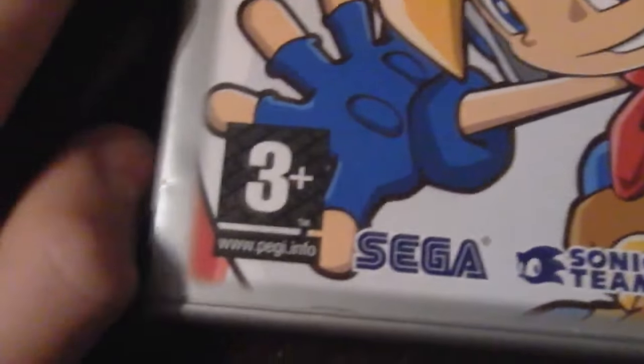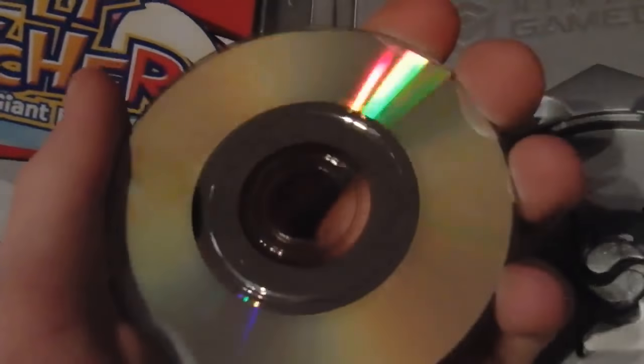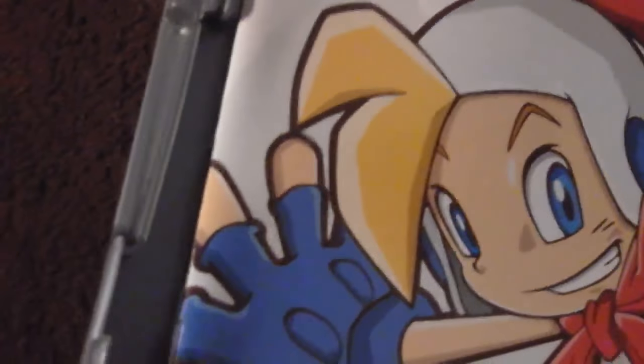And the next game I got is Billy Hatcher and the Giant Egg on the GameCube. Now this is in really good condition. It's a Player's Choice Edition. Now it's not in perfect condition, but for the condition it's in, it is really good. The box looks clean, and the disc also looks clean. And as for scratches, I can barely see any on the disc. So this is in really good condition, and it even comes with a manual. That's sweet.